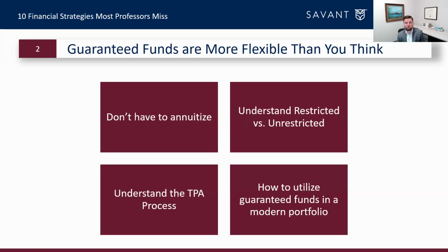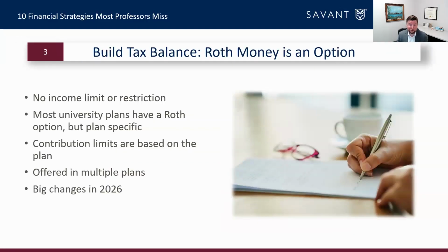James, thanks for walking us through some of the mechanics to think about when it comes to guaranteed funds within a university retirement plan. Our next topic might be my personal favorite on the list, simply because many professors we speak to don't think they qualify for these types of retirement contributions. So James, how many times have you spoken to a university professor that believes they are not eligible to make Roth contributions? 100? I would say probably more like several hundred.